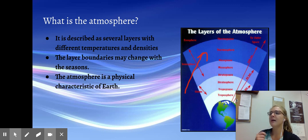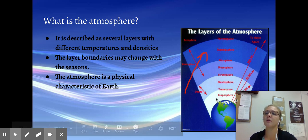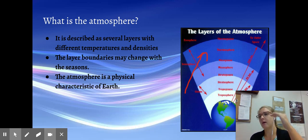It is described as several layers with different temperatures and densities. So that's what I was explaining earlier. Over here in the picture, you can see that the layer closest to the Earth looks white, and then it gets a little bit more clear until you can see the blue behind it as you go out. That's just showing you that the atmosphere does get thinner, and there is less air the more you move away out towards space.